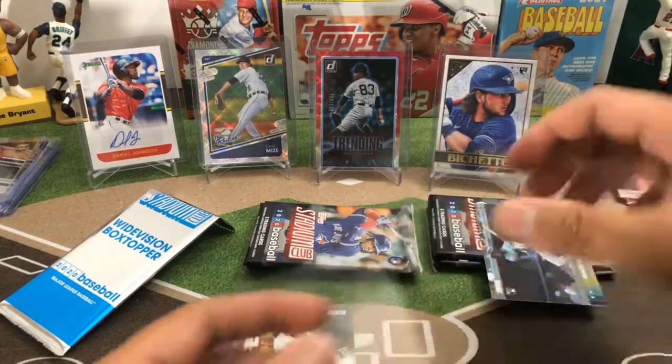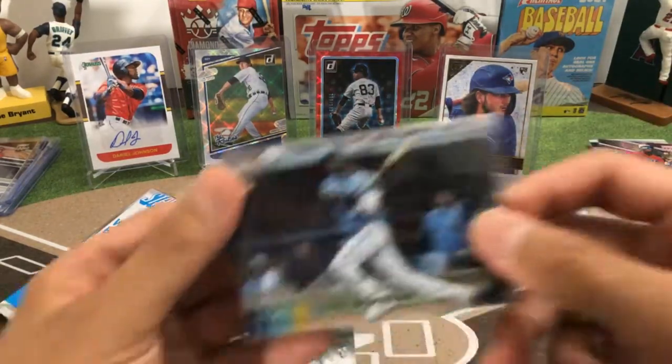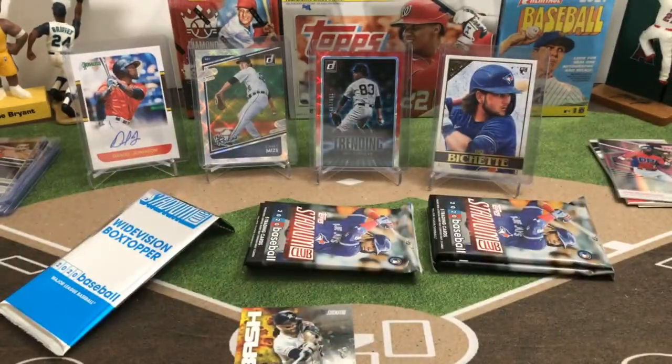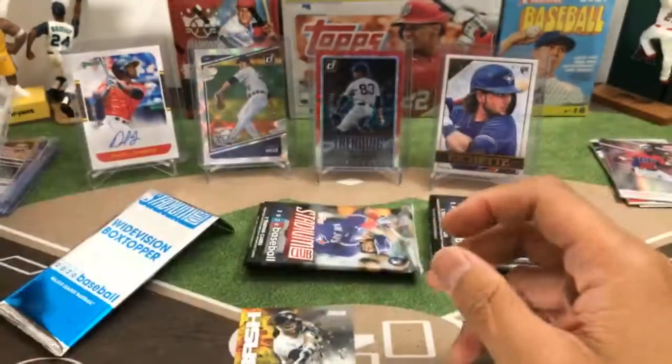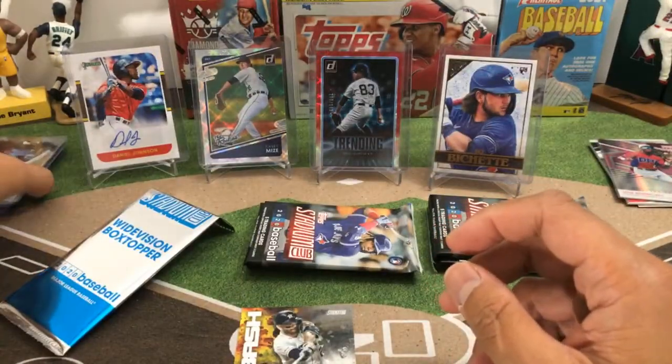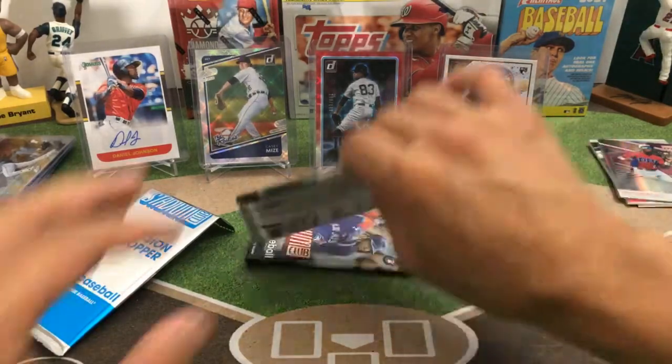Haven't hit Lincecum in a while, and we got him twice tonight. David. Rosarena rookie. Randy Rosarena, the Rays. Next pack.